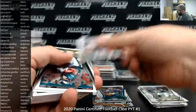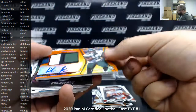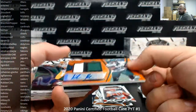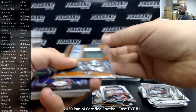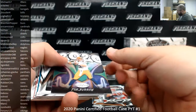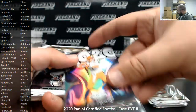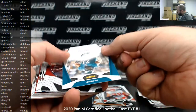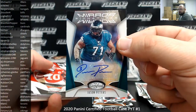Cooper Kupp to 450. LaMichael Perrine for the Jets. That's an orange RPA to 349. Jets going to PJ Stojanovic. Joe Burrow, 2020 graffiti. Jason Peters for the Eagles. Mirror signatures of 75. The Eagles going to Kutila Phila 5.